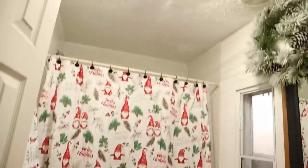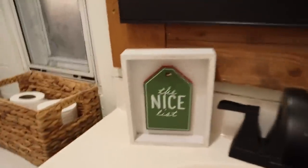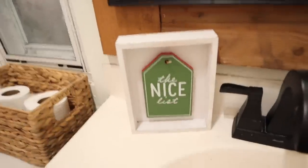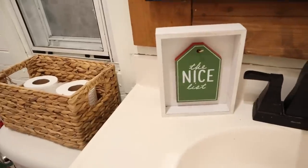Coming in here, we decorated the kids' bathroom. Like I said, I haven't swept the floors or nothing, but they have little gnome rugs. And then they have this little nice list, and you can flip it over and it says naughty list. But I like to promote niceness, so I'll leave it on that. Nobody touches it. I think I got that from TJ Maxx. Those are the TJ Maxx or Ross.